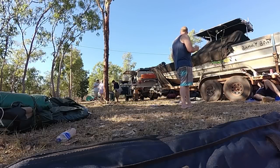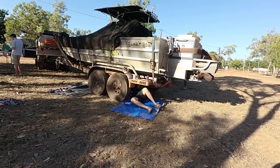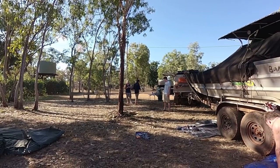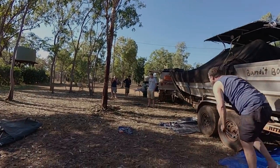Well, James is just doing a few minor repairs this morning while we're having our bacon and egg wraps. Then we'll pack up camp and it's time to go. So this morning we want to head up towards the St. Mitchell Falls.